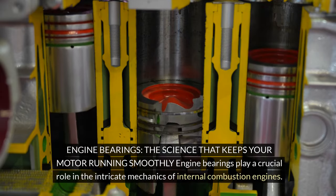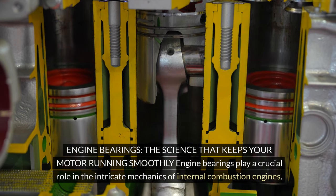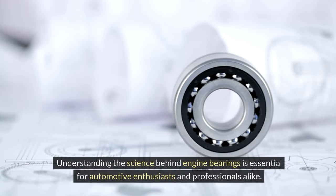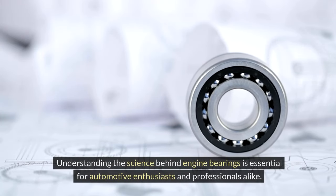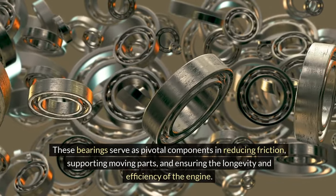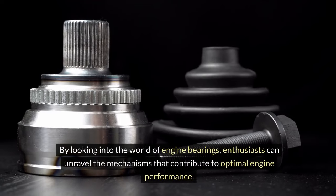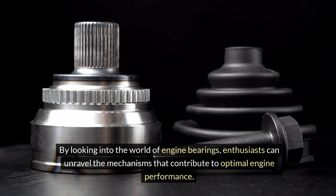Engine bearings. The science that keeps your motor running smoothly. Engine bearings play a crucial role in the intricate mechanics of internal combustion engines. Understanding the science behind engine bearings is essential for automotive enthusiasts and professionals alike. These bearings serve as pivotal components in reducing friction, supporting moving parts, and ensuring the longevity and efficiency of the engine. By looking into the world of engine bearings, enthusiasts can unravel the mechanisms that contribute to optimal engine performance.